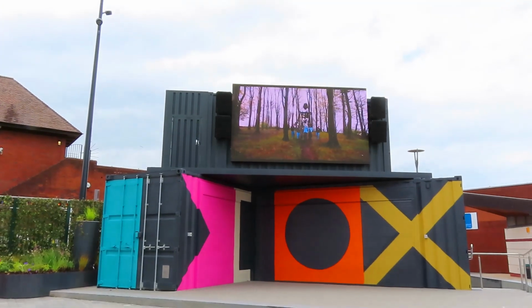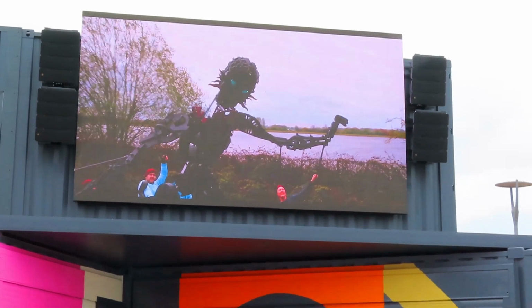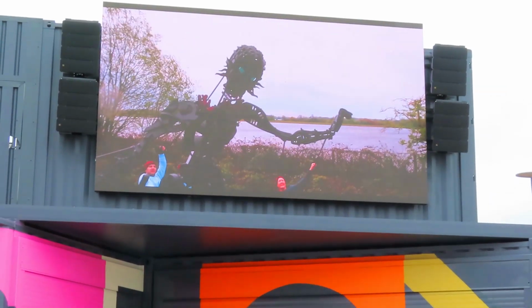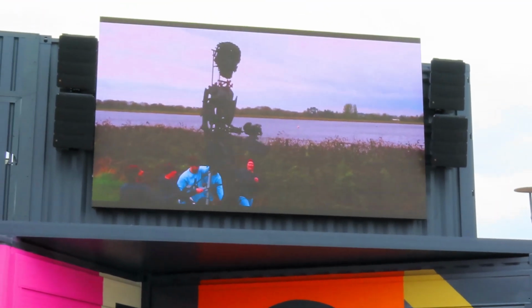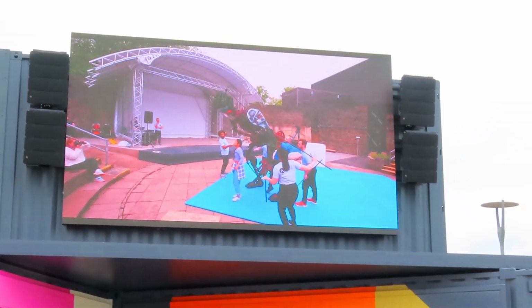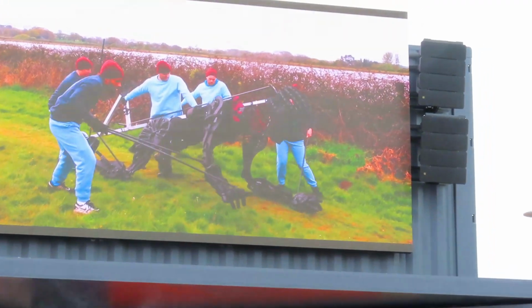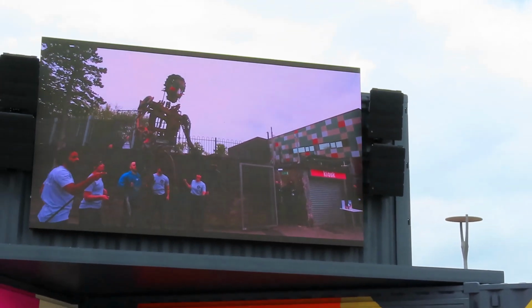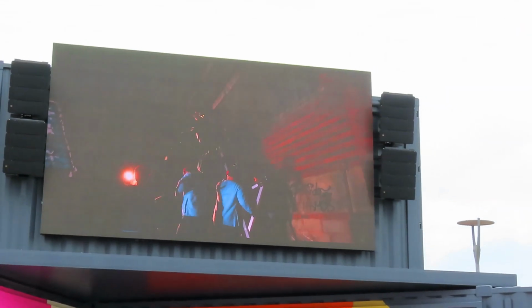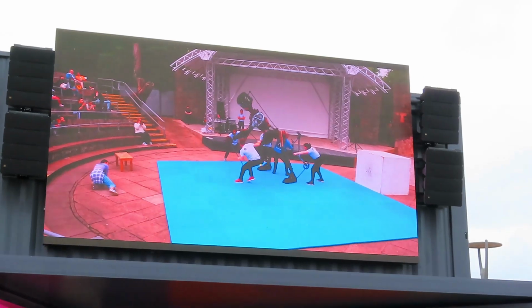The big screen's just showing what's coming soon to Crewe. And whether you can hear me above the row, because they've got the band in the old market hall. It's just interesting how anything else is going to work with a row like that going on. There's some exciting things coming. That looks like it's going to be a good show.